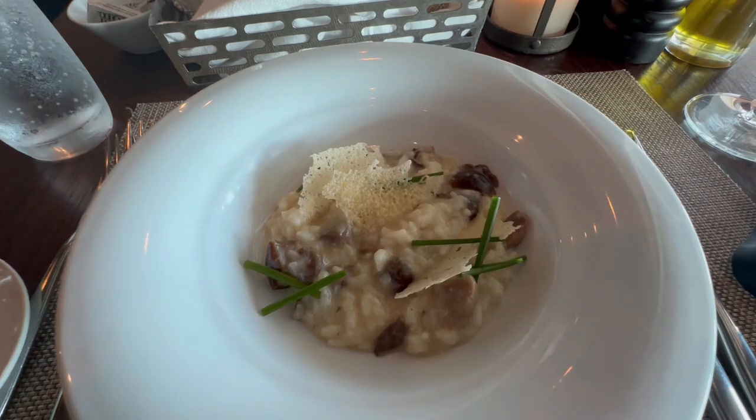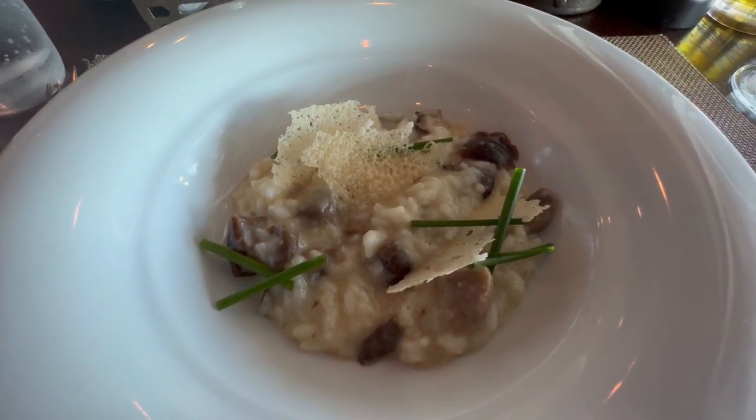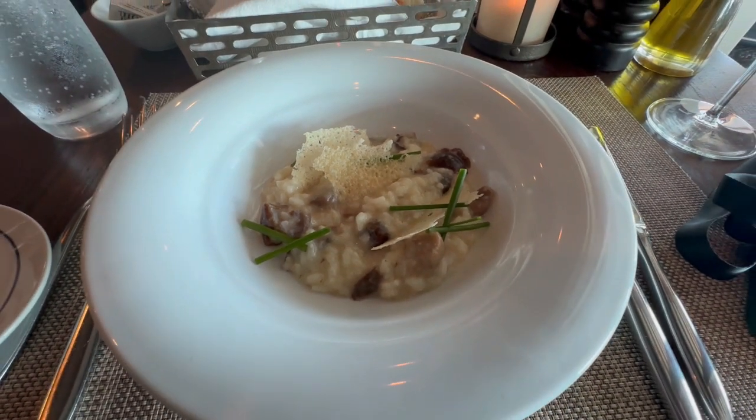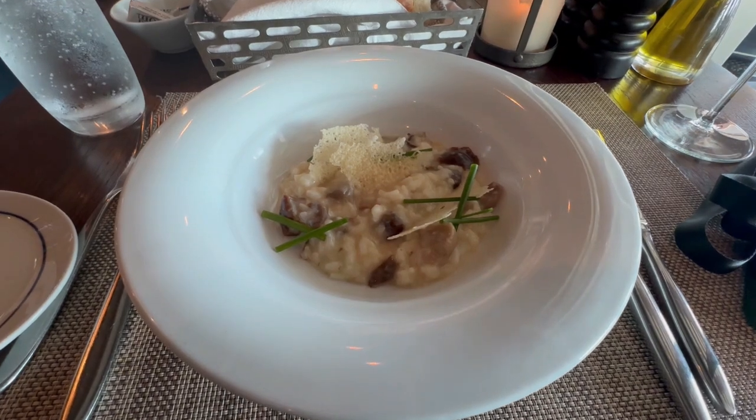Yeah. The mushroom risotto was really, really good. I love mushrooms, so if you love mushrooms, I would highly recommend that you get that. It's a very good vegetarian option, and it just had a lot of good flavor, a lot of earthy flavor to it, and the risotto was cooked really well, so I recommend that.